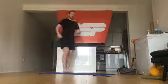Job. So now we're just going to get into some arm circles, starting nice and slow, going forward, gradually getting bigger as we go through, and starting to go as big as we can. Then we're going to start rotating back to smaller circles. Then come to a complete stop.